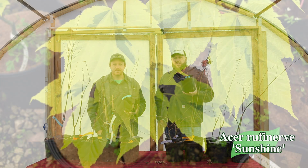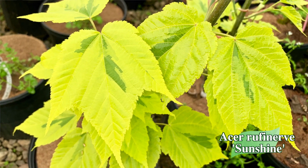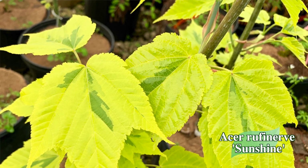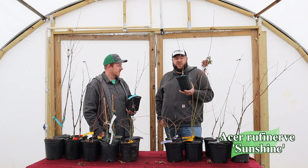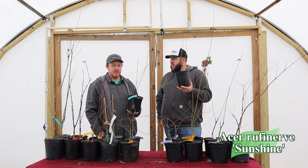Now, our goal here with these also is that they'll be a little more vigorous for us here in the South. So put them on an Acer truncatum, a little bit more vigorous of a rootstock. A little bit of an experiment, but they certainly have a great take together. And I think you're going to like the effects of this. We've seen good results so far putting snake barks on Acer truncatum.